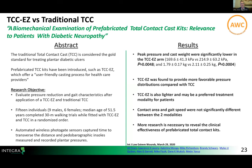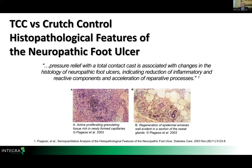Of course, relieving pressure and getting results are two different things, but we know that pressure relief and offloading are paramount for healing. So the last study I wanted to show you is a study that's just dying to be replicated.